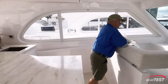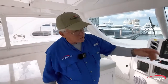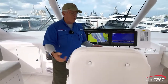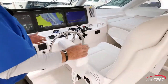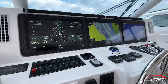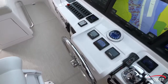Another seating area just ahead, facing forward so we can share the view with the captain on both sides of the captain's seat, which happens to be a STIDD seat, fully adjustable, high-low, fore and aft. It swivels and it also reclines, and it's even got flip armrests. And look at this helm area. Triple displays, electrical switches all over to the left-hand side, Garmin multi-data display, Garmin autopilot, Cummins engine displays.